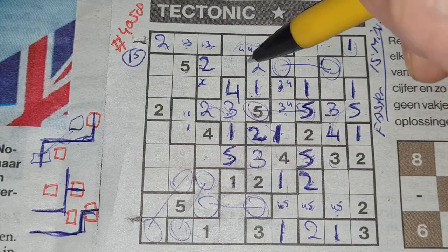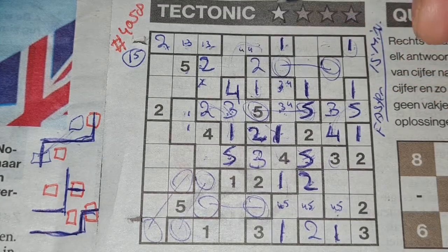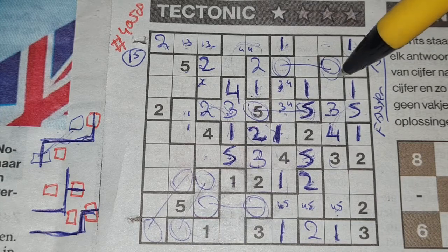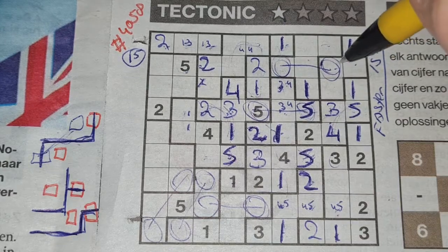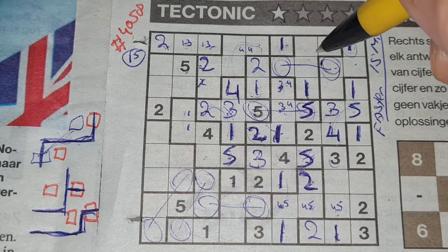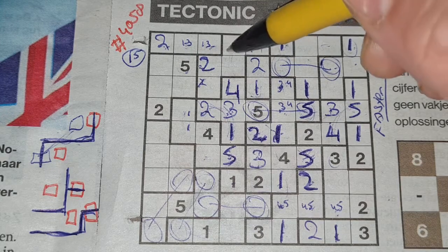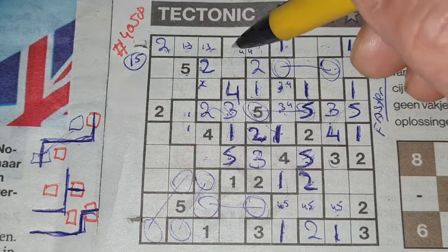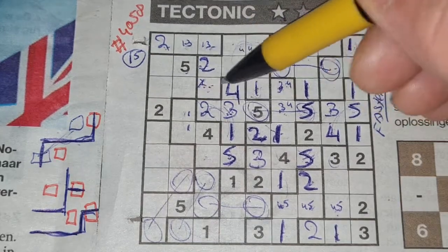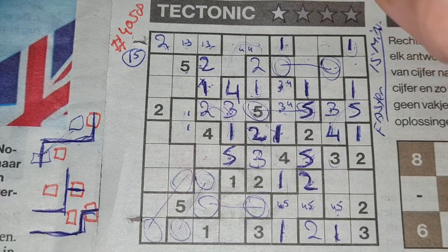Let me see. Thinking. Well, I think this box should be a 1 because it can't be 2, can it be 3, can it be 4, can it be 5? Yes, definitely a 1. Okay.